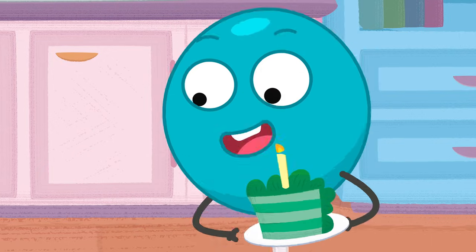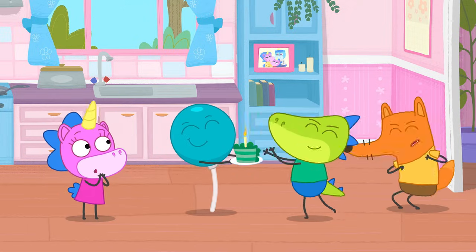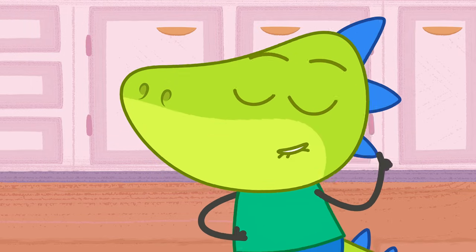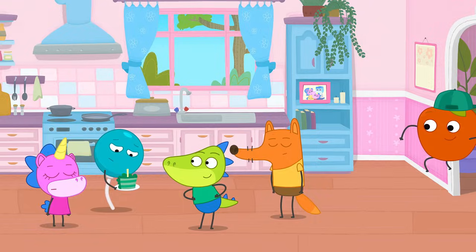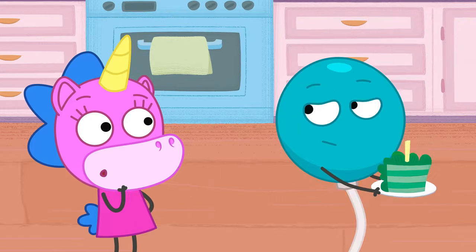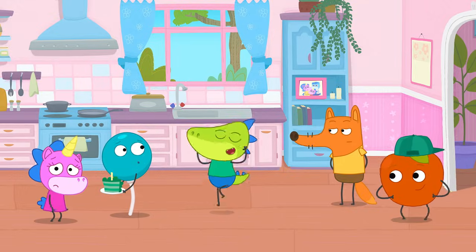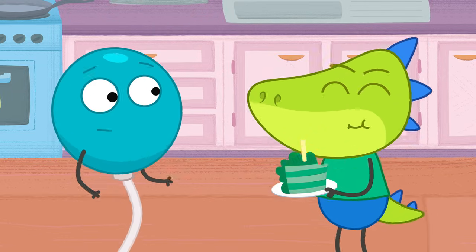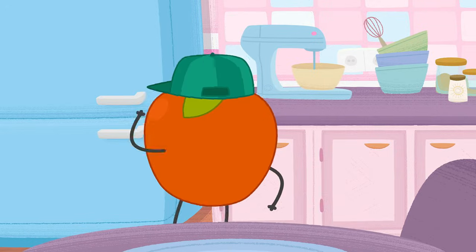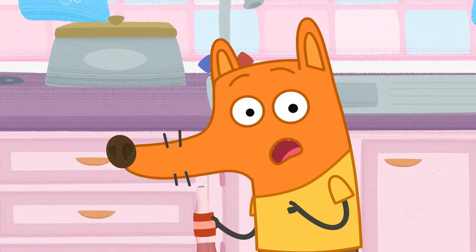And now, make a wish for all food to be sweet! What did you wish for, Dee Dee? I wished for sweet food to be healthy. Oh, hello! Now it tastes like broccoli. I need something to drink with this. Now it tastes like milk.